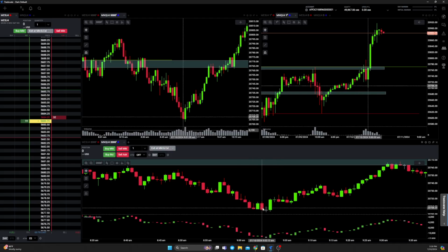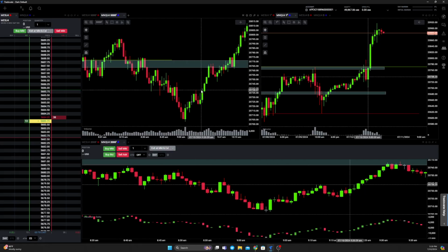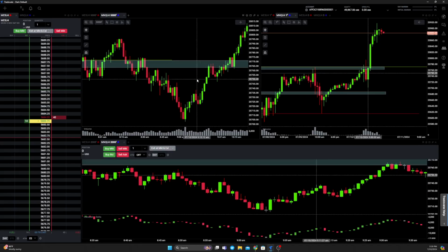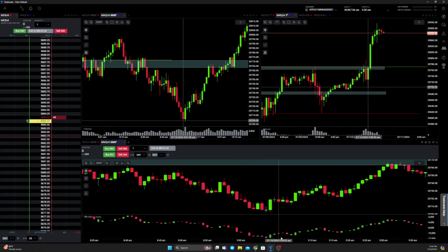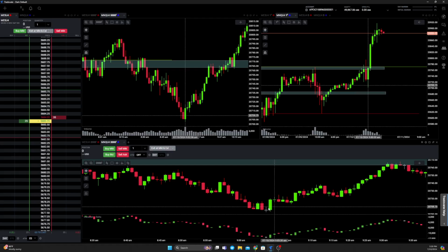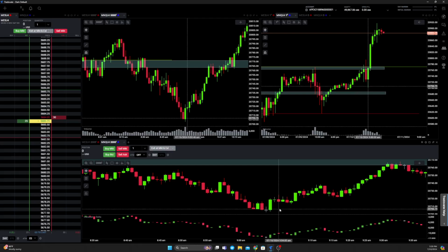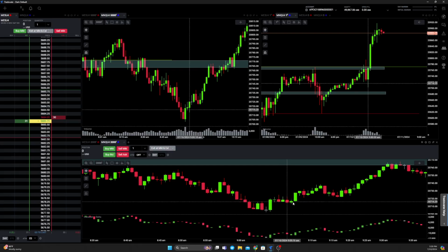I took this with 2 contracts, by the way, really light size, because this was riskier, right? It's catching a falling knife. And I was just looking for a bounce. I didn't expect that big of a move. But yeah, once we started to base here and this started to round out the cumulative delta, it looks like we're going to make our way up. I bought 2 contracts, like I said. I sold the first one at about 10 points, so that I could just set my stop loss and not really worry about it and know that no matter what, I can't lose money. And then just let one contract ride.